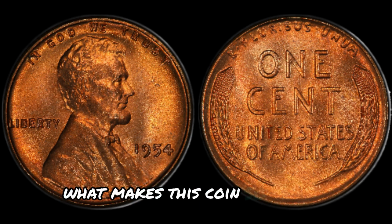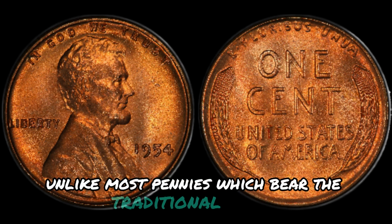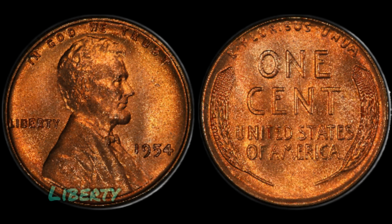Take a good look at this beauty. From its pristine condition to its elusive mint mark, this little coin has a big story behind it. And today, we're going to uncover everything you need to know, its history, value, and why collectors and investors are so eager to get their hands on it.